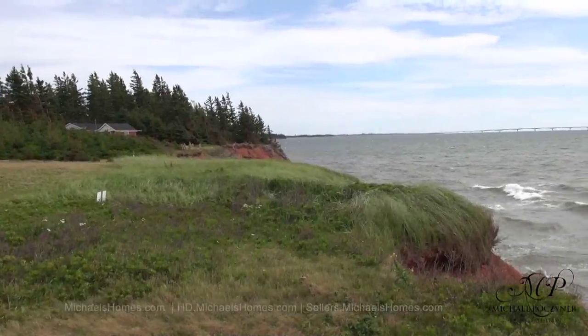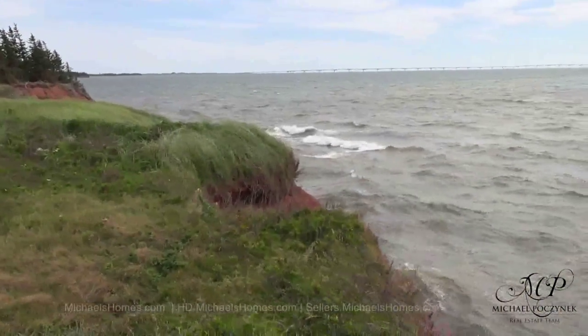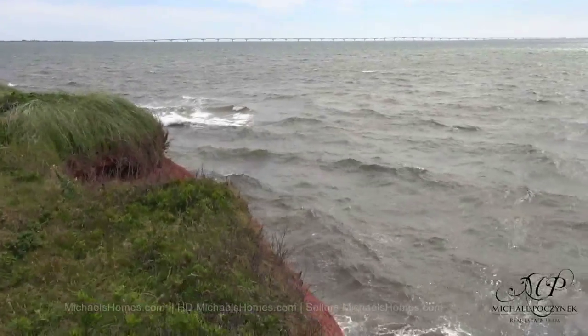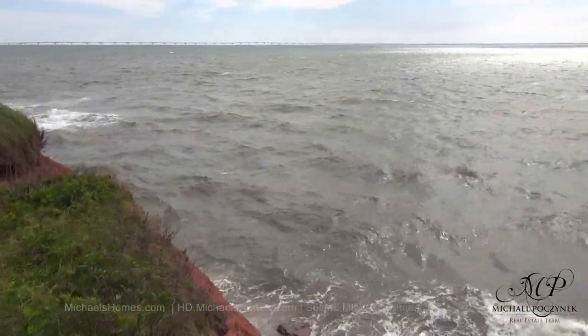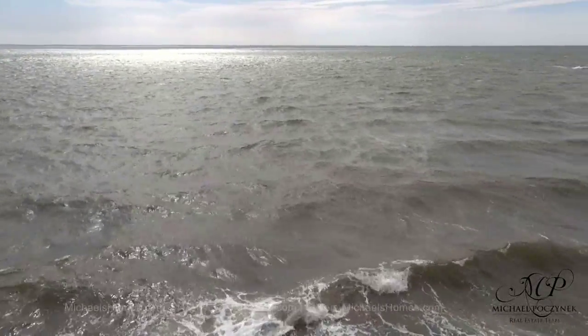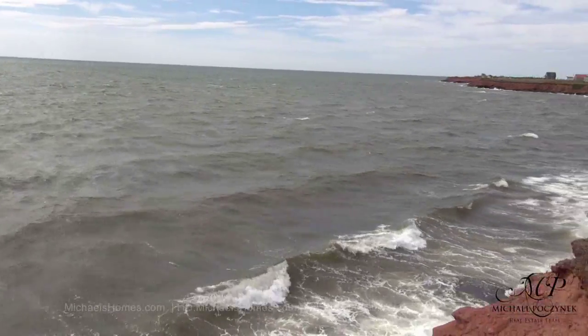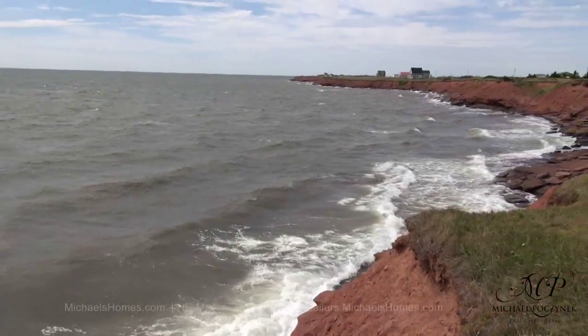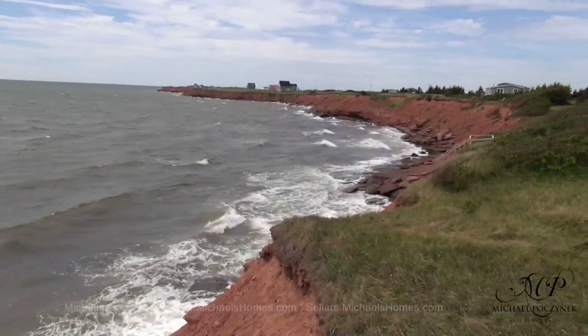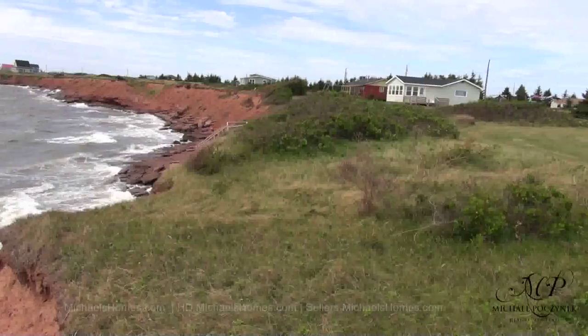Here's a view of the waterfront on this extremely windy day. We can see the Confederation Bridge in the background. And we're going to head over to Gibson Lane here in a minute. The lot has a very high bank, and it's basically surrounded by cottages.